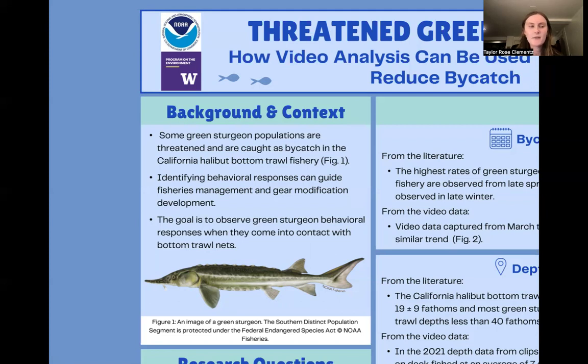NOAA Fisheries and the California Department of Fish and Wildlife have partnered with fishermen operating in the California halibut bottom trawl fishery, who primarily fish out of Half Moon Bay and the Port of San Francisco, which is where the Sacramento River flows into. Because the fishery operates in green sturgeon territory, there is interaction between the species and bottom trawling gear. When fishermen target California halibut and catch non-target species such as green sturgeon, this is called bycatch, and it can be fatal for the non-target species.